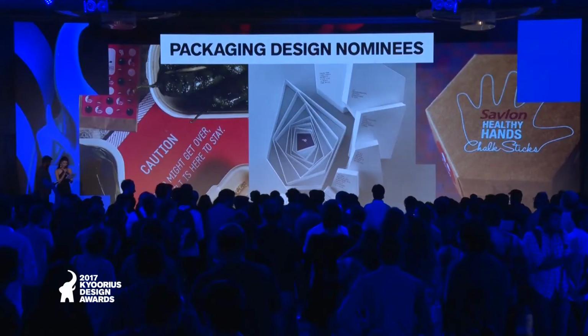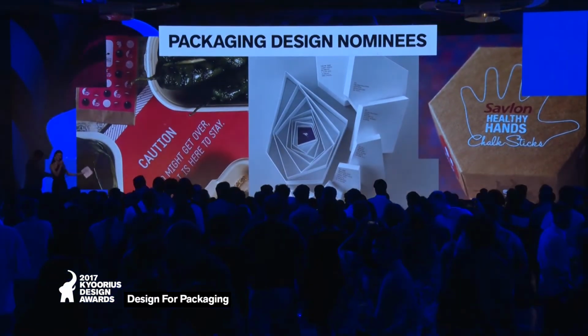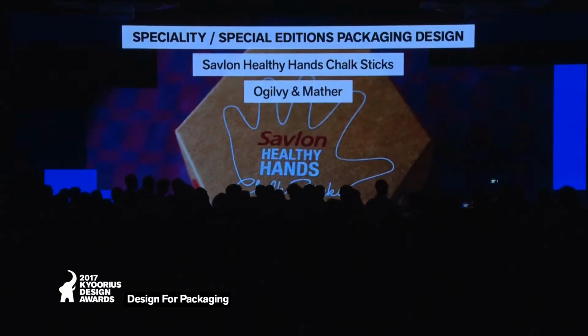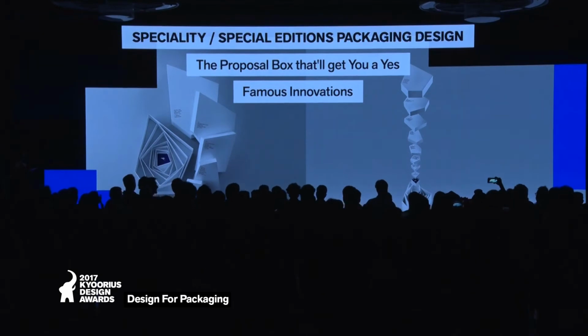Congratulations, wow. Let's get straight into our next category tonight, and that is all about packaging design. There are three in-books in this category. All eyes on the screen. Requesting Samrat Som from Royal Enfield to take the stage and give away these set of awards.